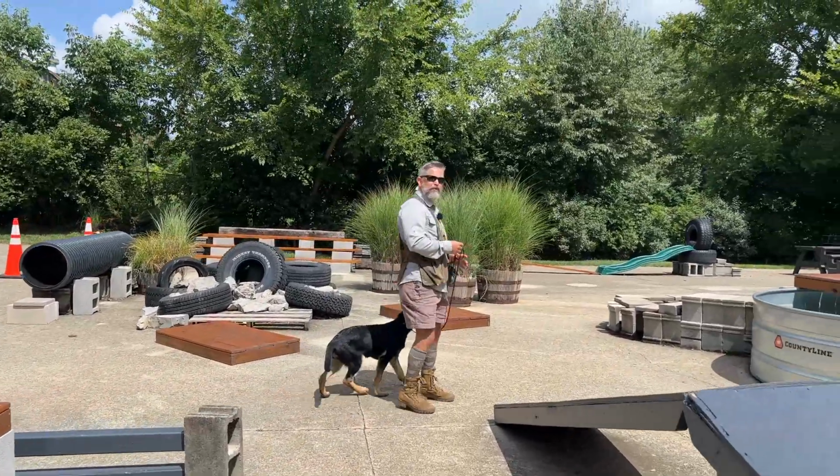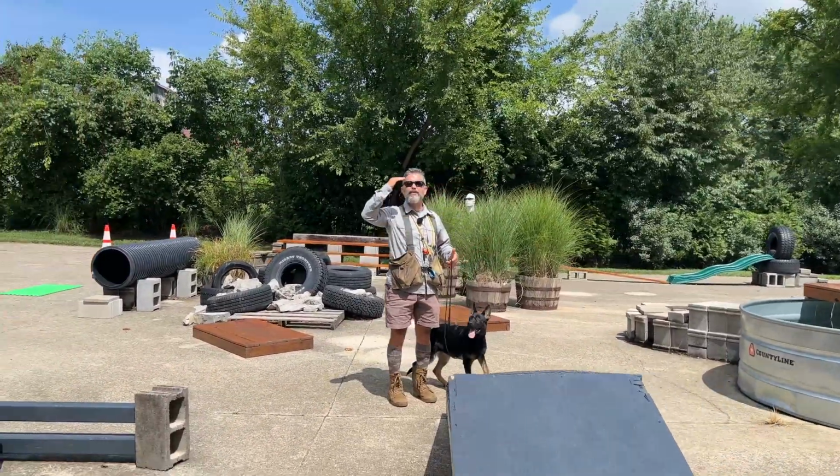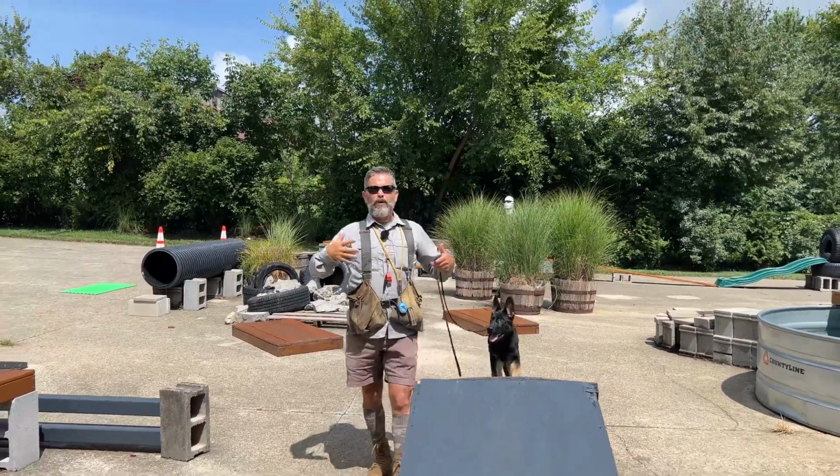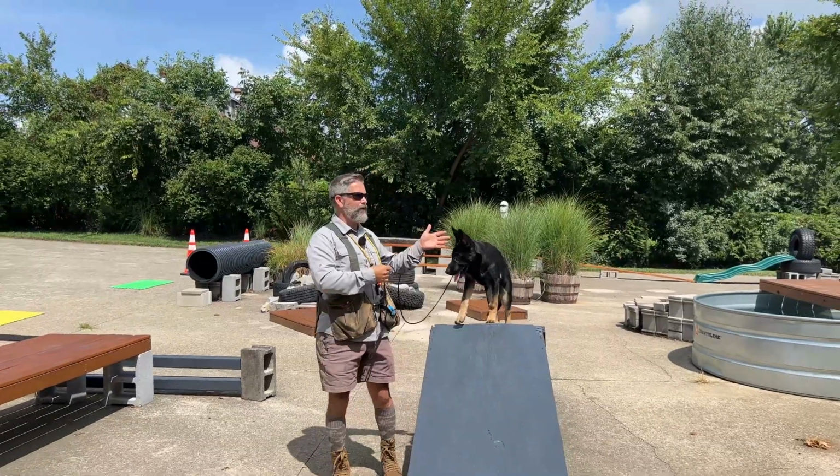And once she started to master that, notice how my posture's coming up, my head's coming up, my eyes are going out, my chest is filling. Good. This is how I want to walk. I want to walk looking at stuff. I want May to look at stuff. We're going to have a good time.